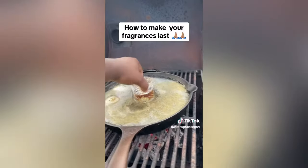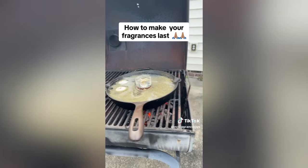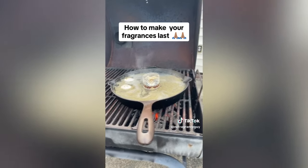Oh my god. It's not lasting like I expected it to. I'm very, very disappointed. This is a very expensive fragrance. It doesn't last on my skin.